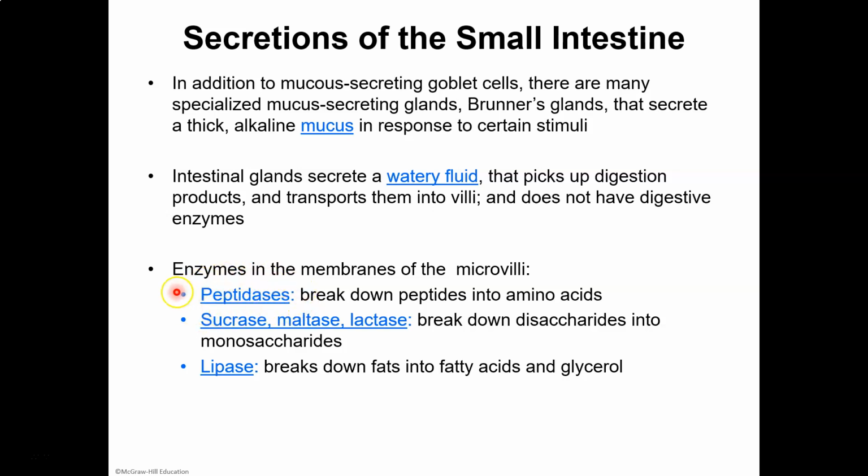They break peptides down into amino acids, and I will keep hammering this point. You've got to break it down to its minimal component, to the monomers of that particular item. So peptides and proteins have to be broken down to amino acids to be absorbed.